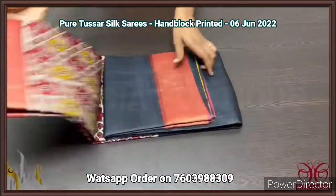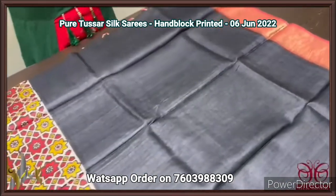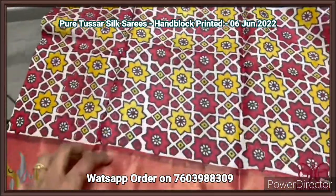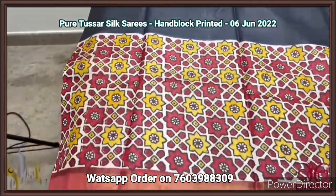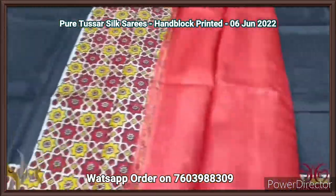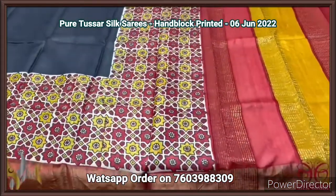Pure Tussar silk saree, premium quality, handblock printed with zari borders, done on a premium acid washed boiled Tussar fabric. Beautiful black saree with the combination of brick red here, ajrak type printing in the lower half. The upper half is completely plain. Lower half we have the printed design in both yellow and brick red. Same pallu color is also yellow and brick red here with the brick red blouse piece. A contrast blouse piece, comes with authentic silk.